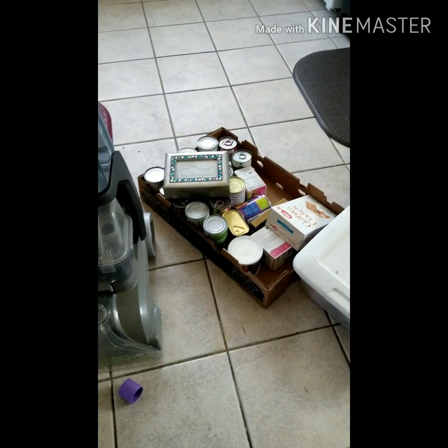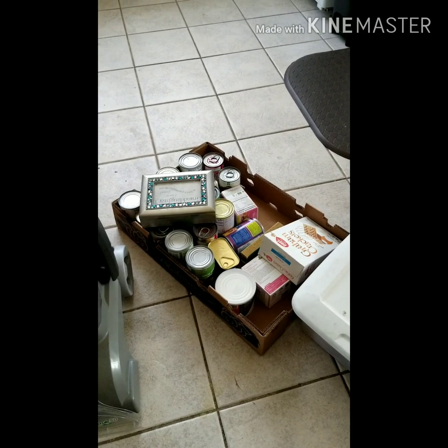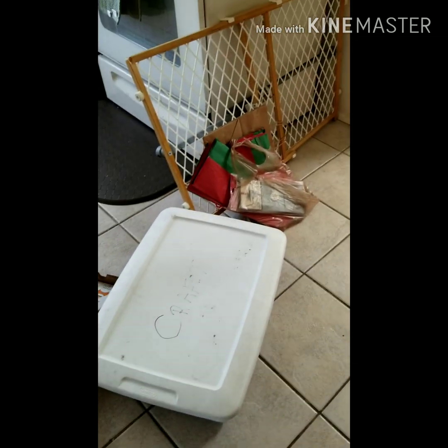Then we have the mess in here. We have to go through these canned goods, see if they are expired. If they are not, we're gonna donate those because we won't be using them. That, I believe, is my craft stuff. We tried to write that on there, as you can see. More Christmas stuff. And just all these things back here.